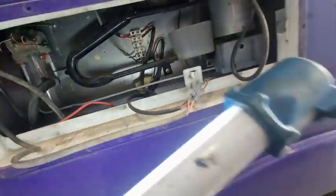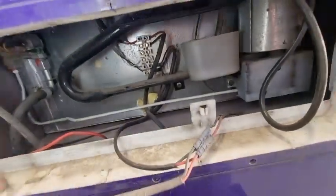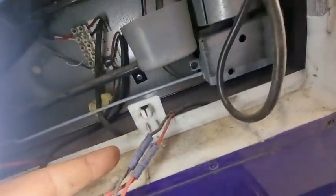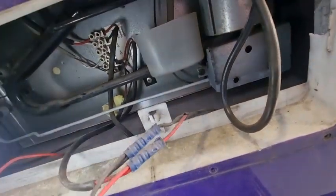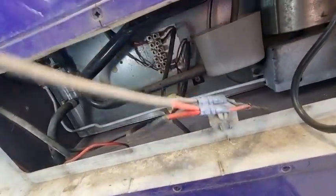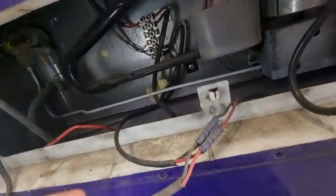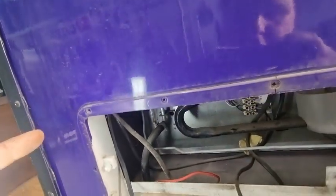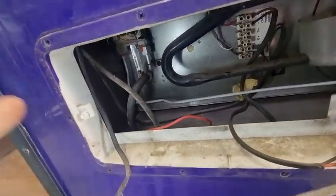Now, look at this bad wiring. Look, that's the wire that goes to the battery. Again, no fuse protection. What on earth is all this? So that one goes to the fridge, that one then goes up to a light switch about here somewhere, and that runs the water pump as well as the lights.